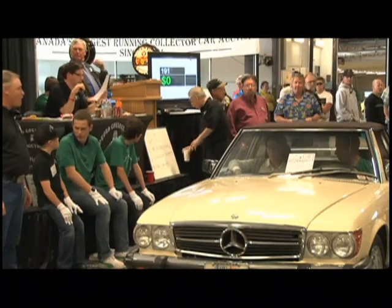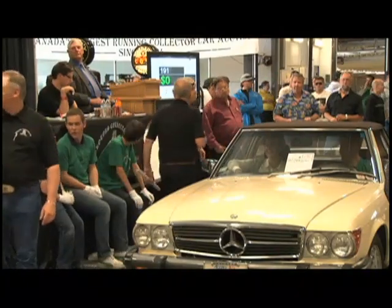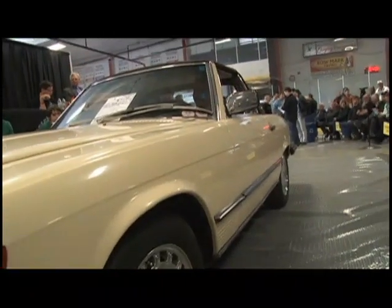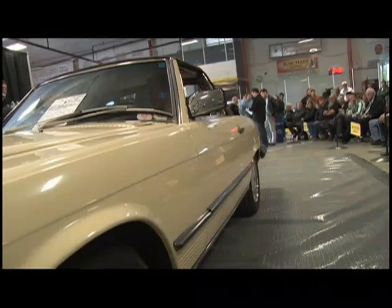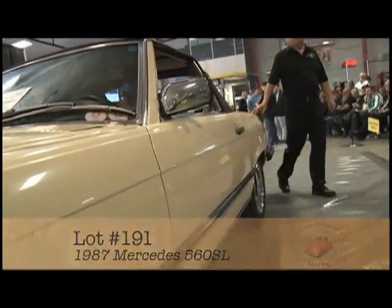It's very hard to find Mercedes in this condition up for sale. They are a good investment. People seem to buy these, and if they do not, at the very least, hold their value, you may be making some money in the next couple of years.